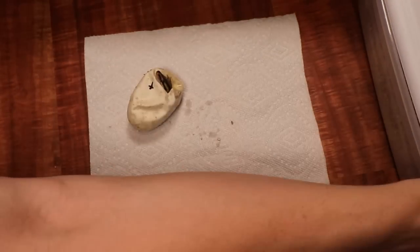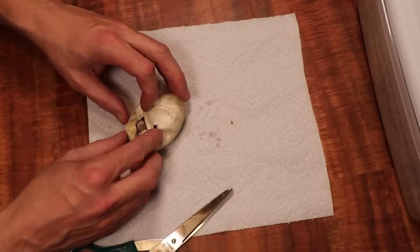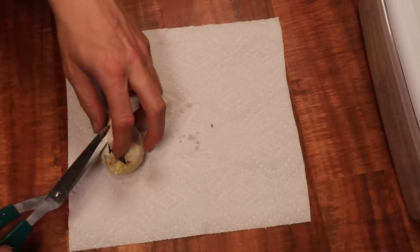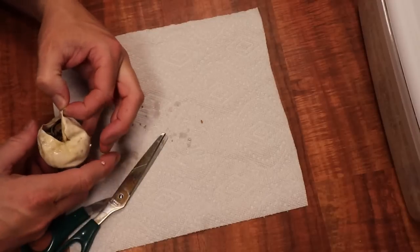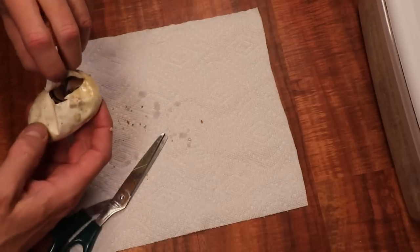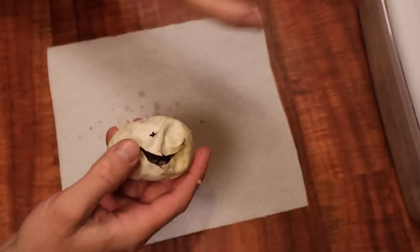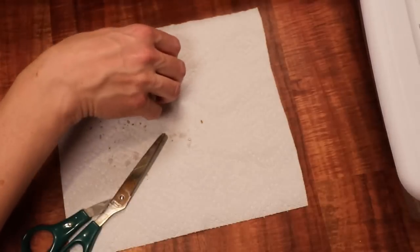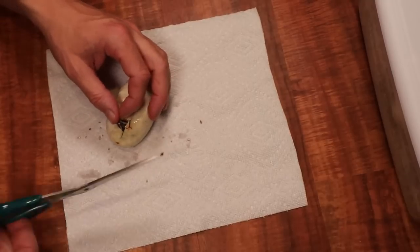So let's take a look at the next one here. It sure is hard to tell just from the head. Wow, this one looks like a pastel too. That's interesting, looks like we might have two pastels there. A lot of times it's really hard to tell until they completely come out, and I don't want to cut them out of the egg. They have to pretty much stay in the egg until they are ready. If I cut a little hole, I want them to stay in the egg.